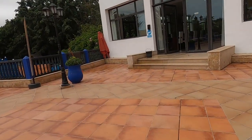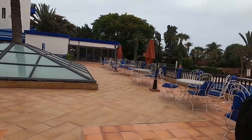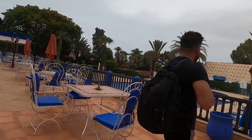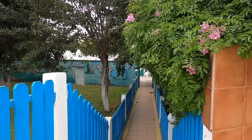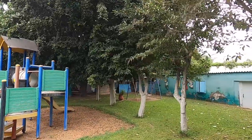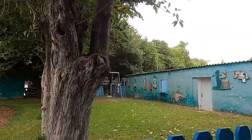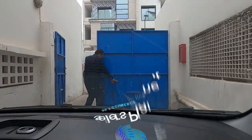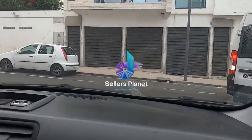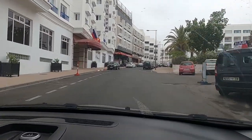So you can see that's the breakfast area. This hotel is not expensive at all, but it's a prime location because it's just near the beach. Park the car right at the back. There's a lot of space for kids. Don't think it's maintained since they haven't really opened, probably due to COVID. Right, ladies and gents, outside the hotel now, on the way to Souk El Had.